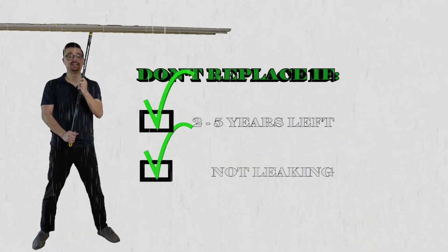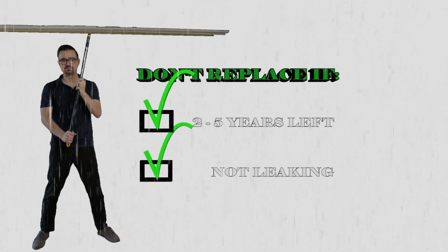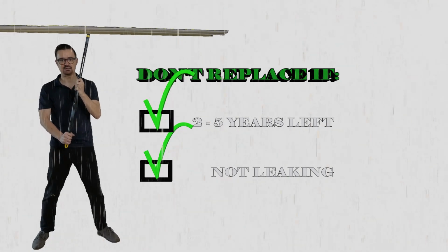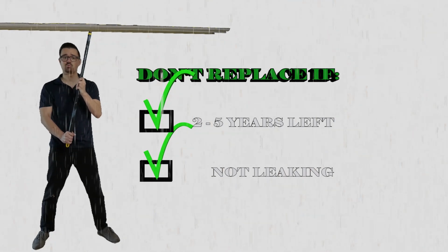So if your roof needs to be replaced, then yes, absolutely replace it. But if it's still functioning, it's still working as intended, and you're not leaking, then don't replace that roof.